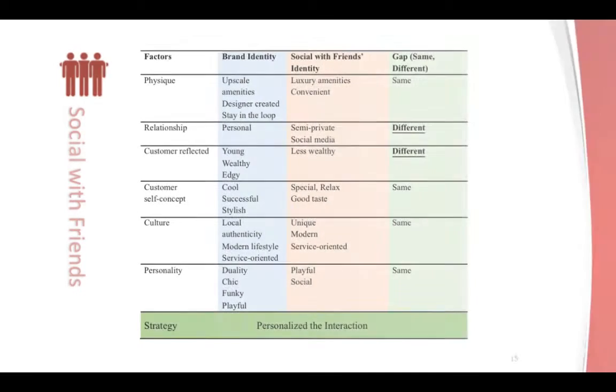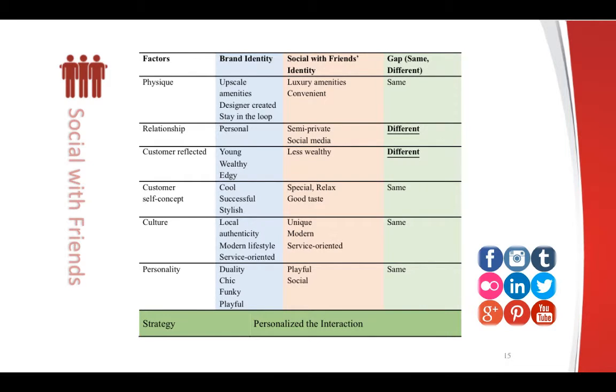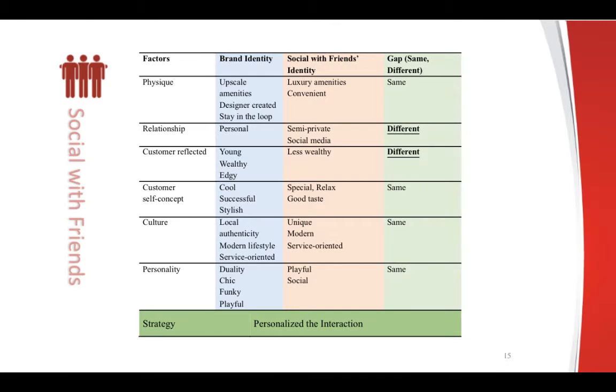Social with Friends customers usually learn about Hotel Derrick through the internet or social media. Because of their inclination towards social media, these guests will use social media to share their experiences at Hotel Derrick with their friends. To improve the relationship with this group, Hotel Derrick can focus on utilizing social media outlets such as Facebook or Twitter to provide information about what's going on at Hotel Derrick.